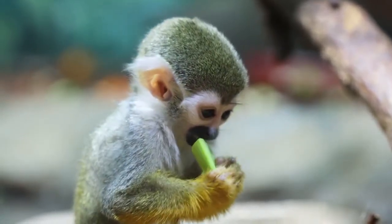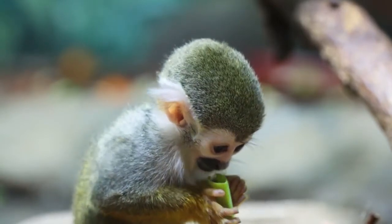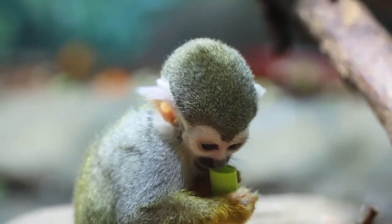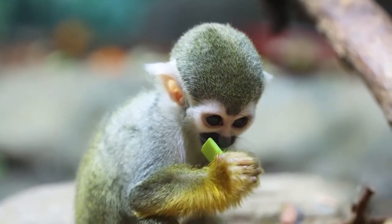Number 1. The squirrel monkeys are found in Brazil, Bolivia, Colombia, Ecuador, Guyana, Peru, Panama, and Venezuela.